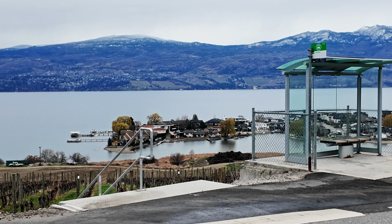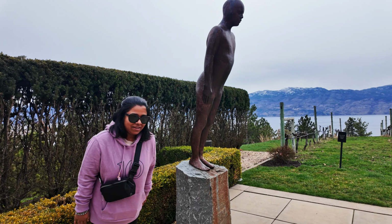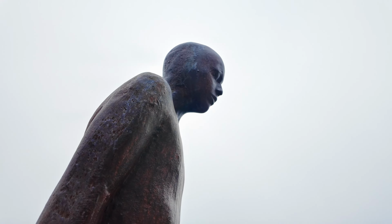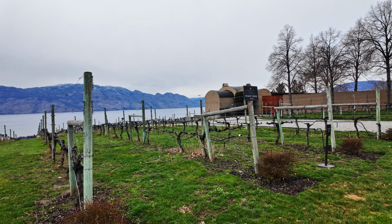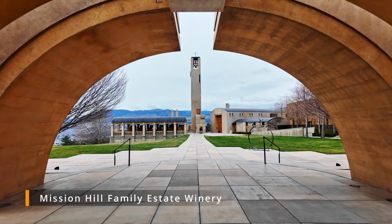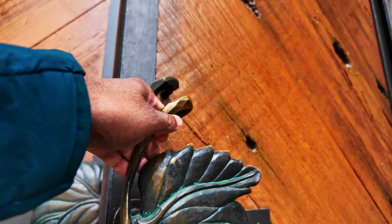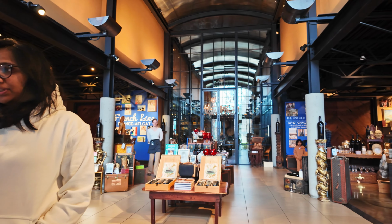Our next stop, a winery with vast vineyards and stunning art installations. We also enjoyed a wine tasting tour. It was a roller coaster of flavors.